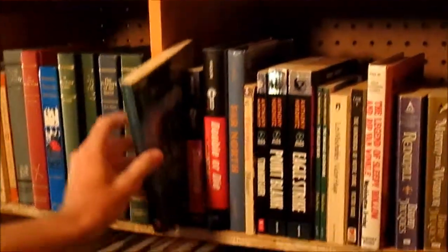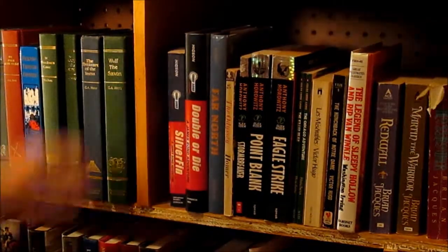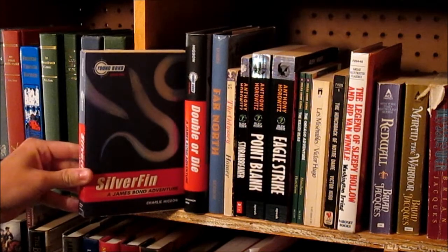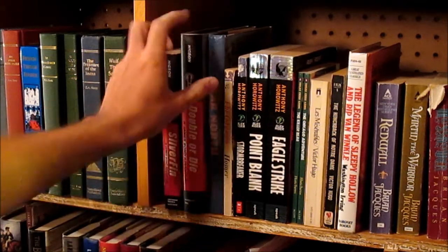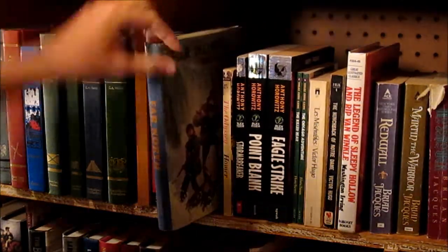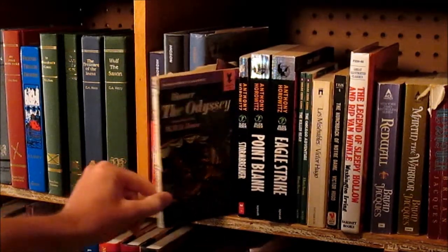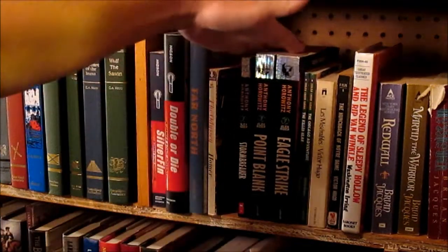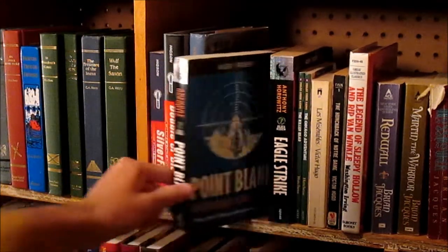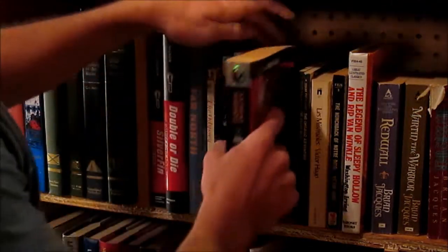Next we have The Great Wide Sea by M.H. Herlong. Same thing, I'm going to leave it out. Okay, these are by Charlie Higson, Silverfin, a James Bond adventure, and Double or Die, also a James Bond adventure. Next, we have Far North by Will Hobbs, The Odyssey by Homer, and three of the Alex Rider series by Anthony Horowitz, Stormbreaker, Point Blank, and Eagle Strike.